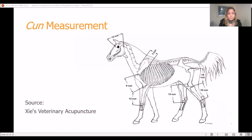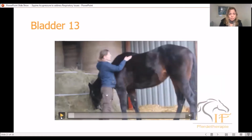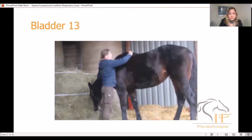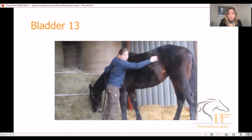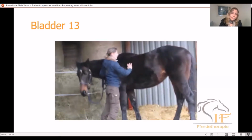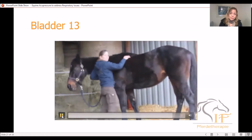I have a quick video for you to show you how to locate them. It's usually directly behind the scapula. But to make sure that that's really the case, you go to the end of the rib cage and you find the last rib. From there, you count backwards until you are at the eighth. And when you are there, you follow the flow of the rib until you fall into the point.